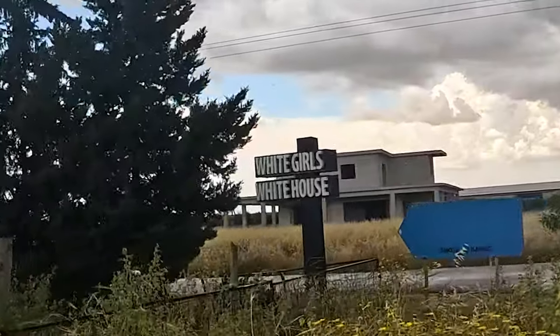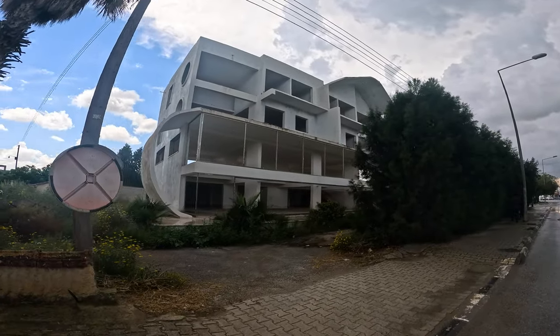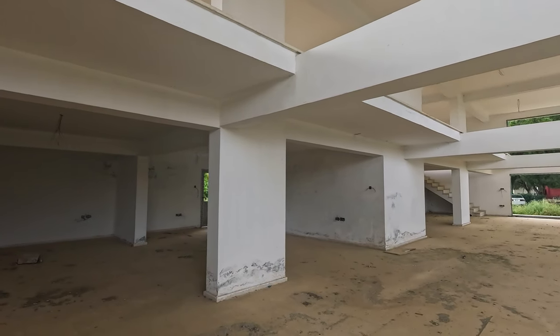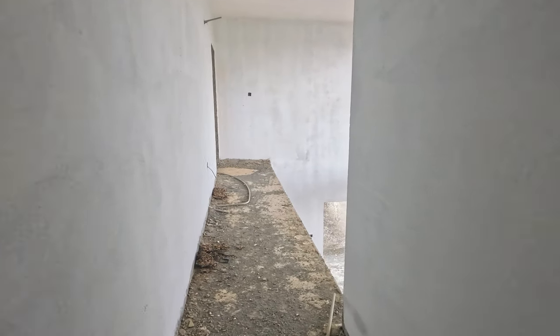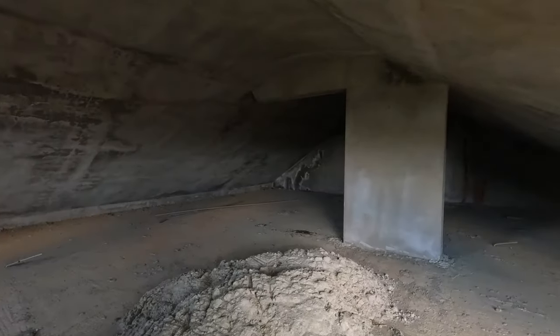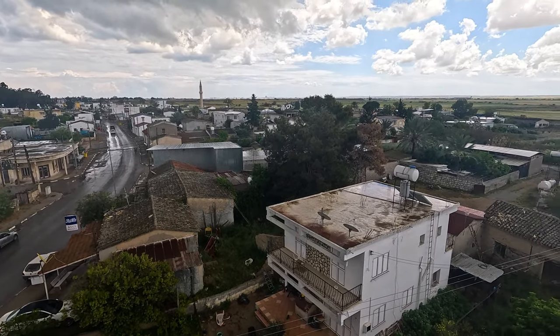Sky's very dramatic though. Huh. Interesting architecture here. Is this place abandoned? Either it's abandoned or construction is just paused. Looks like this is the stairway to the top floor. Old Greek Orthodox church over there. The attic. This is a great view. I'd stealth camp here if it wasn't still the morning.